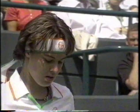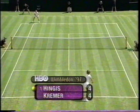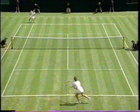This is exactly why I think it's hard to pick who's going to win the women's event here at Wimbledon. So many, I mean, Steffi Graf is the only player who always holds serve, it seems, in women's tennis. Out. 15 love.